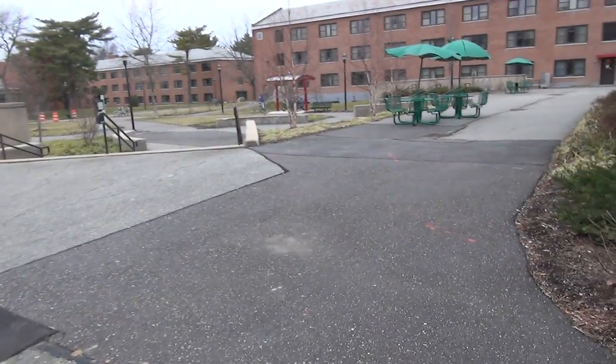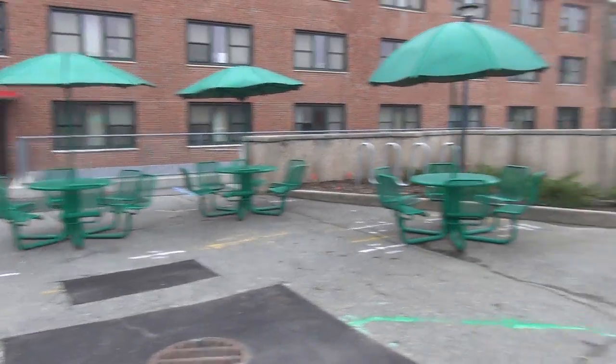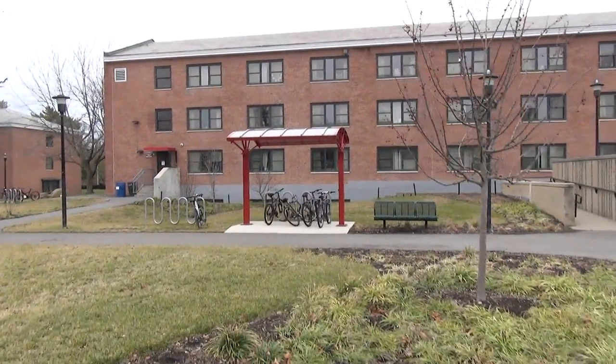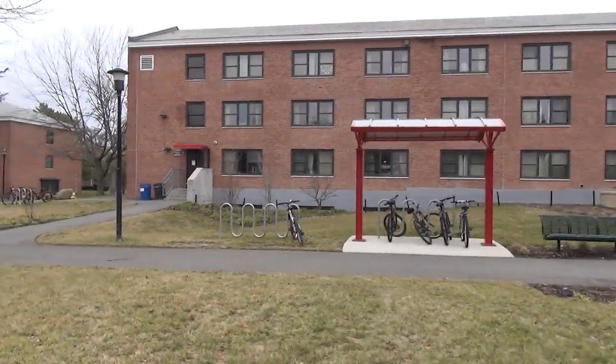If you're walking outside of Benedict College, you'll see that we have a lot of tables that are available for everyone to just sit around and eat, or just, you know, do whatever. Go even further down and you can see that we have bike stations where you can just park your bikes.